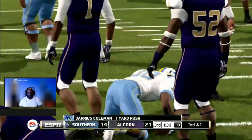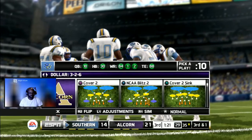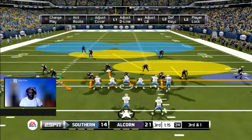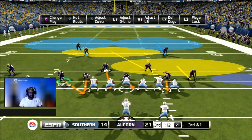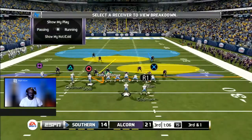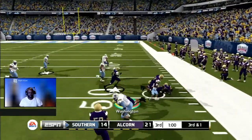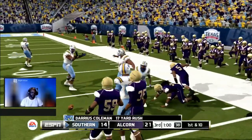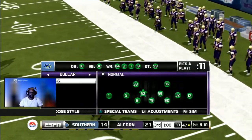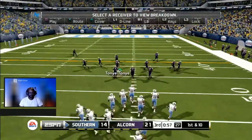Taken down at the 35-yard line. Pitches it. He's got the corner. Makes it to the 47. First and 10. Ball on the 47-yard line.